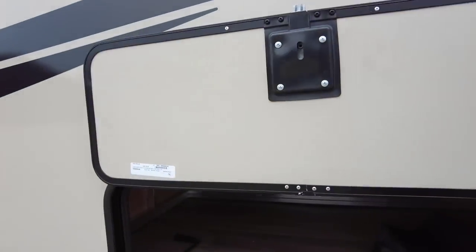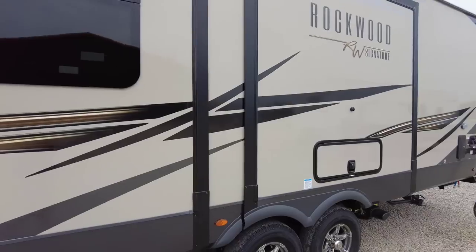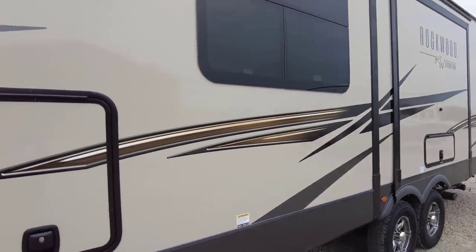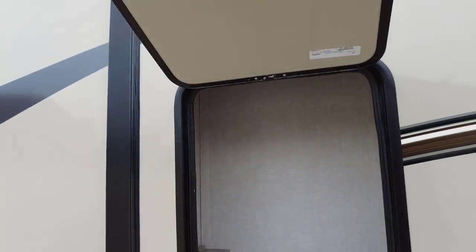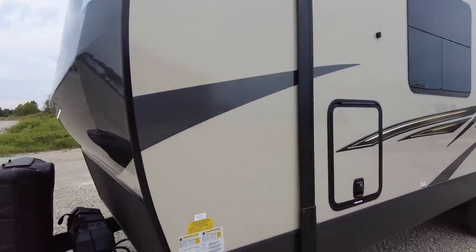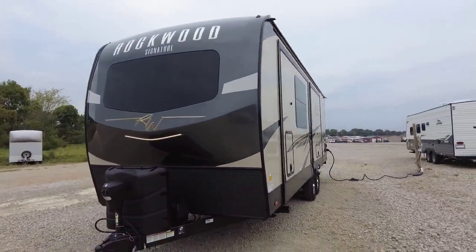On magnetic catch, 1.25 inch thick slam latch baggage doors. Sweet. It's going to be dual slides on this. Of course, I said frameless glass windows. Open this port up right here. You're going to see you have another little nook for additional storage. You guys can customize and modify that the way you want, based on your camping style, on the slam latch baggage doors. This RV is beautiful, guys. Let's go ahead and go inside and let's check this out.